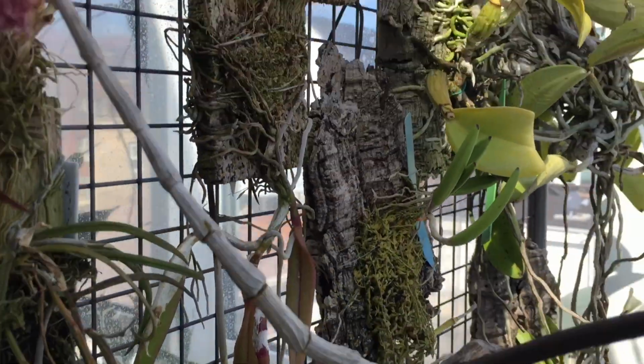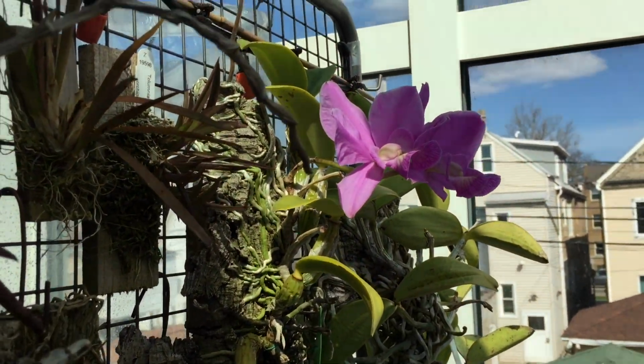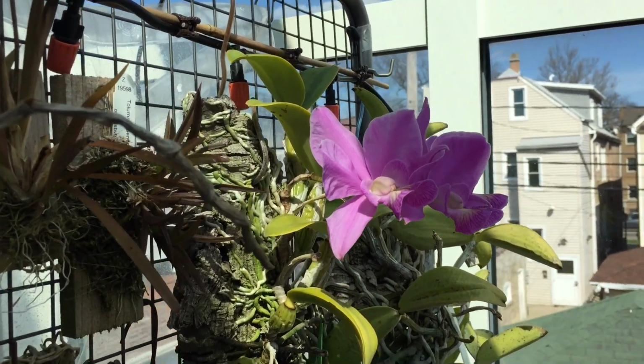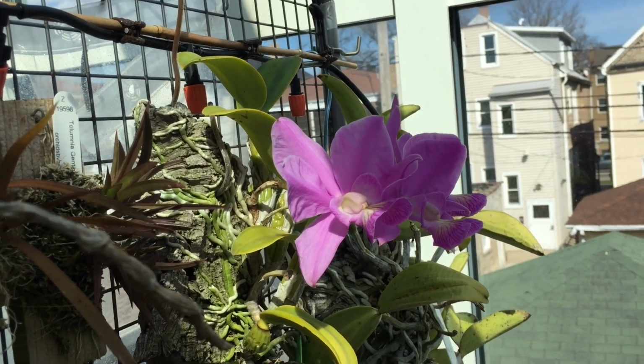So that's it for my growing room of stuff that I can easily reach. I have a few Oncidium types that are just starting to open up, which I have to dig off my shelf.